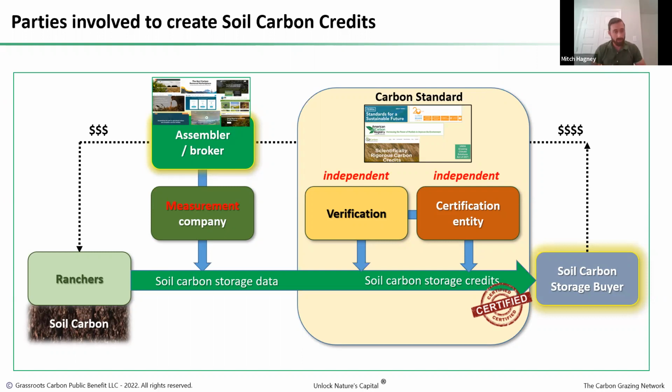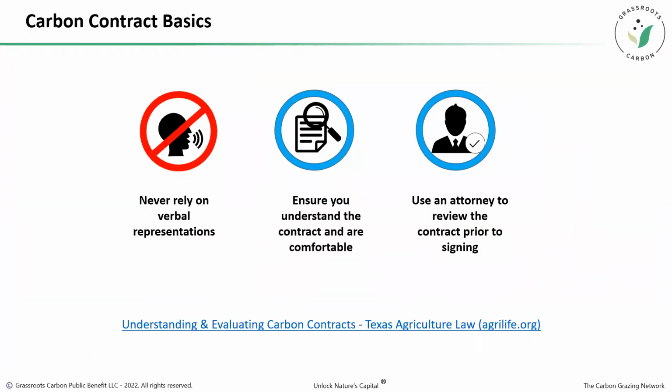So there's a measurement company, there's us, the assembler, there's a verification organization, and then there's actually a certification entity that holds and distributes the carbon credits. And they have what's called a registry where they can keep track of how many credits are sold and produced, and make sure that no one is selling the same credit twice. So it's a complicated industry.